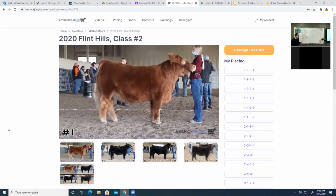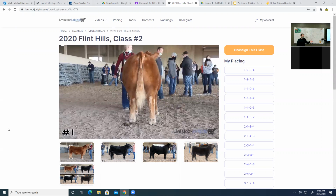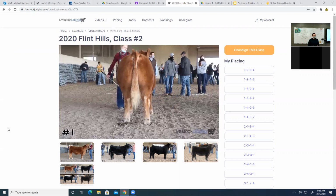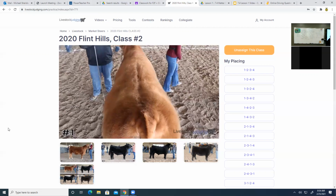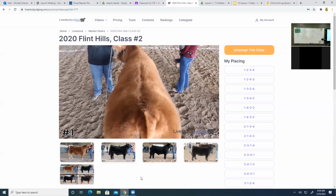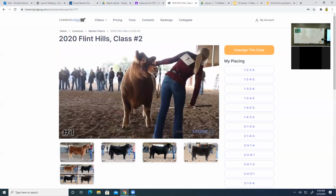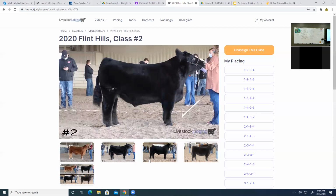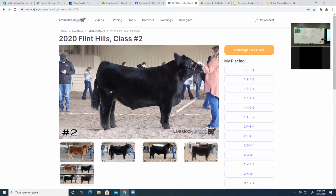The ID that we are going to use, if you were talking about this class, instead of calling this steer number 1, you could call him the red steer. It's what we call an ID, an identification. Some of those can get more tricky. As you look at this class, these are also fitted steers, meaning that they have hair and that they've actually been fit, like they're going to go to a show. So they're going to look a little different than some of the slick shorn classes that we have.